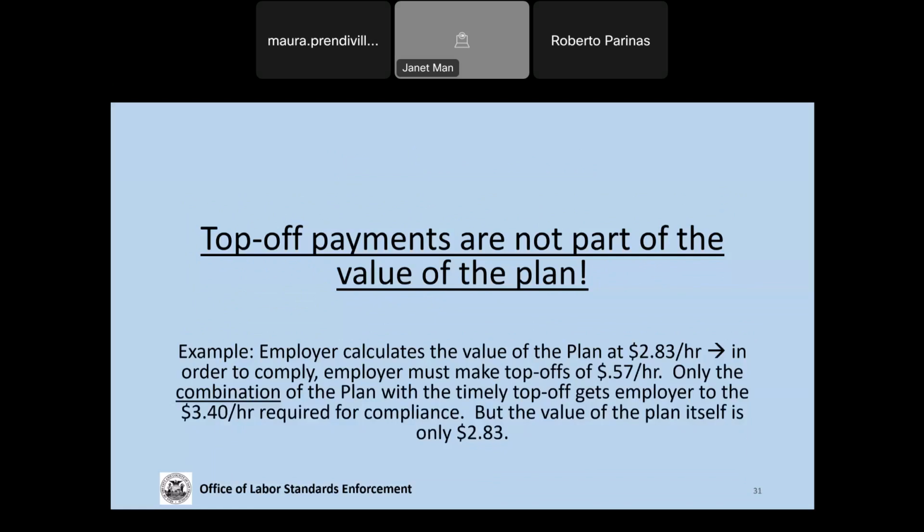Assuming the employer calculates the value of the plan at 2.83 per hour, in order to comply, the employer must make top-ups of 0.57 per hour. Only the combination of the plan with the timely top-up gets the employer to the 3.40 per hour required for compliance for the calendar year 2023 expenditure rate. But the value of the plan itself is only 2.83. In other words, top-up payments are not part of the value of the plan. Next slide, please.